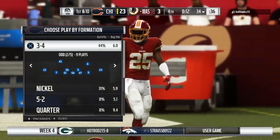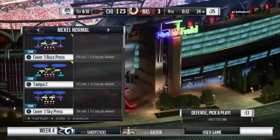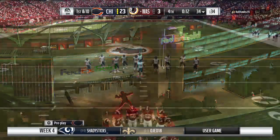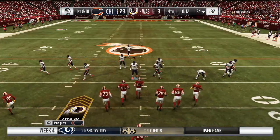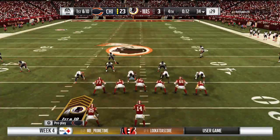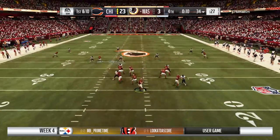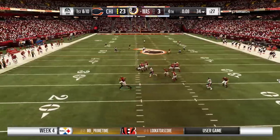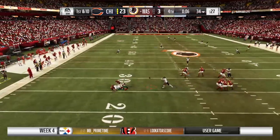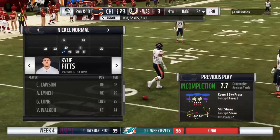And control of the football switching hands here with very little time remaining in this contest. The fourth down run successful. Now they look to pay it off on first down. Watch it now, Barney, Barney. All right, here we go. They go back to the air here after the INT on the last drive. Forced out to his left. And he takes a shot on the release as this will be incomplete.